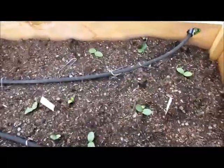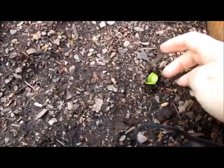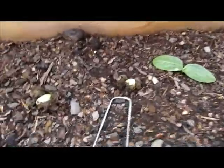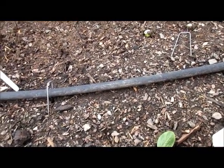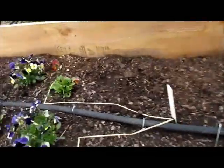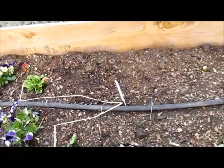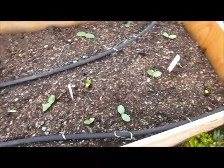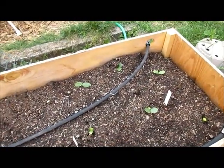The zucchini that I planted last week is coming up. And there's 2 now. Now this is a yellow early crookneck squash, and so is this one. This one was not there last night. So some of the zucchini is probably going to have to get moved. But I didn't know what was going to come up and what wasn't.